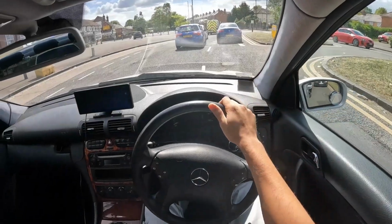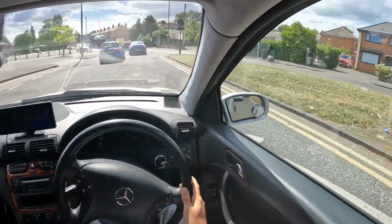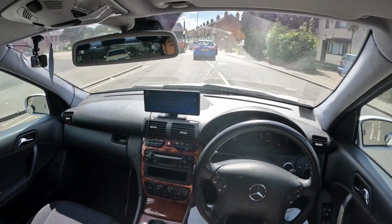Alright lads, in this video I'm going to be fixing one of two oil leaks I got on my car. And this one in particular is causing my engine bay to smoke. Scary stuff. Let's see if we can fix it.